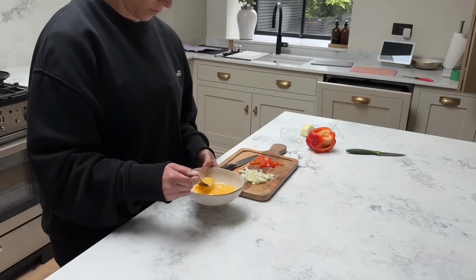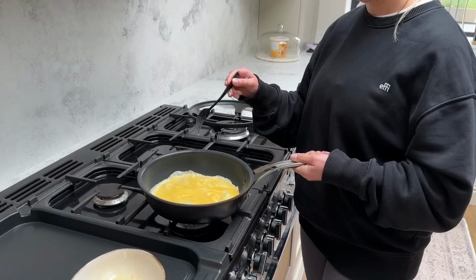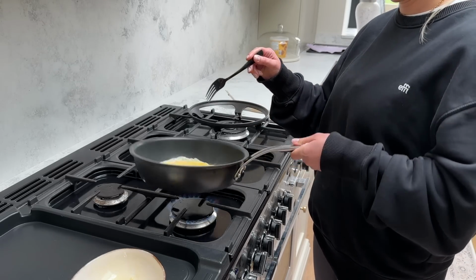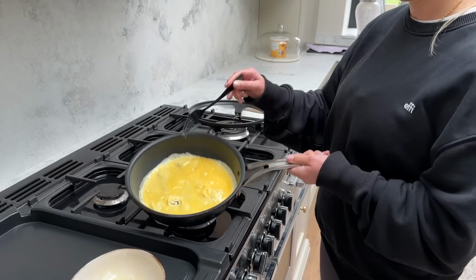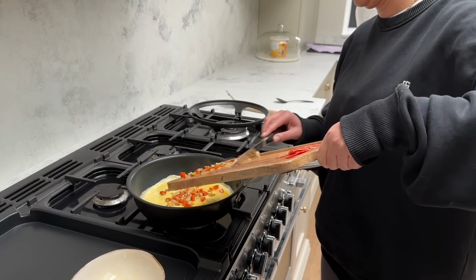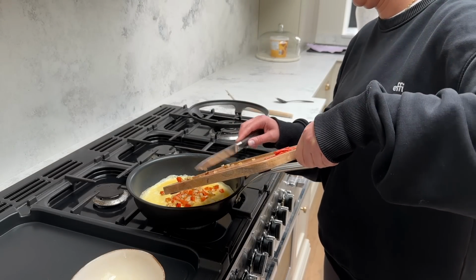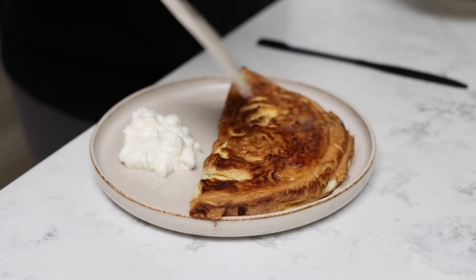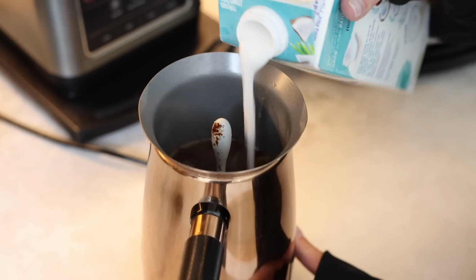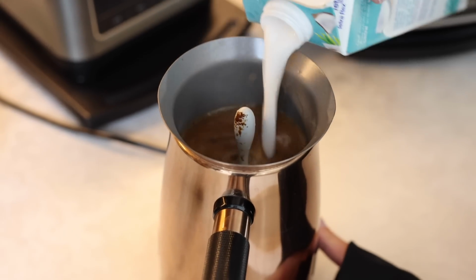So that's what I meant about the fasting. I know some people start by midday, but I can pretty much make it 10 or 11 in the morning, and then I just need to eat. So I'm having an omelette today. I've got some peppers, some onion. I'm also going to put some cheese in there as well, and then I tend to serve it with cottage cheese. Then I'm also going to have decaf coffee.